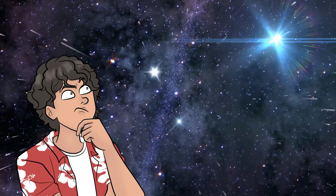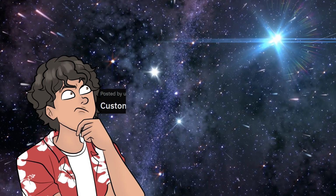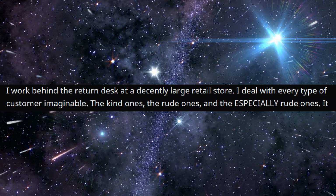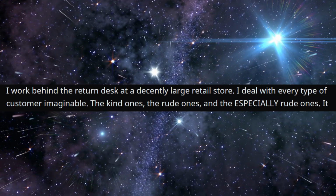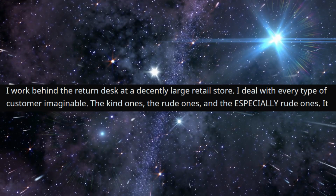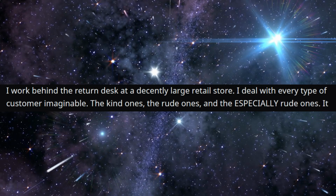Alright, this story's called Customer Doesn't Understand How Receipt Lookups Work. This will be long. I'm sorry. I work behind the return desk at a decently large retail store. I deal with every type of customer imaginable: the kind ones, the rude ones, and the especially rude ones.